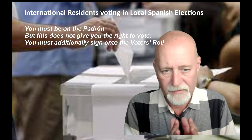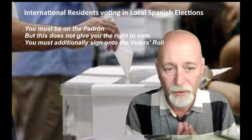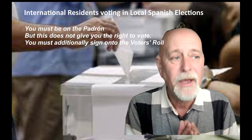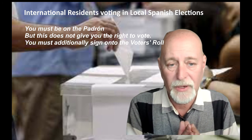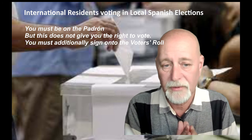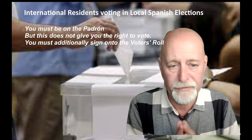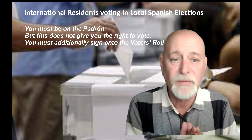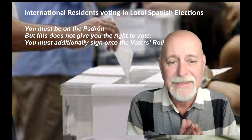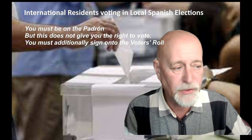Two things here. The first thing is that in order to be able to sign on to the voters' roll, you do need to be on the Padron. So that needs to be kept up to date. But being on the Padron alone does not give you the right to vote. Whether you're a European citizen or British or from one of these other countries, you still need to register separately your intention to vote in local elections.